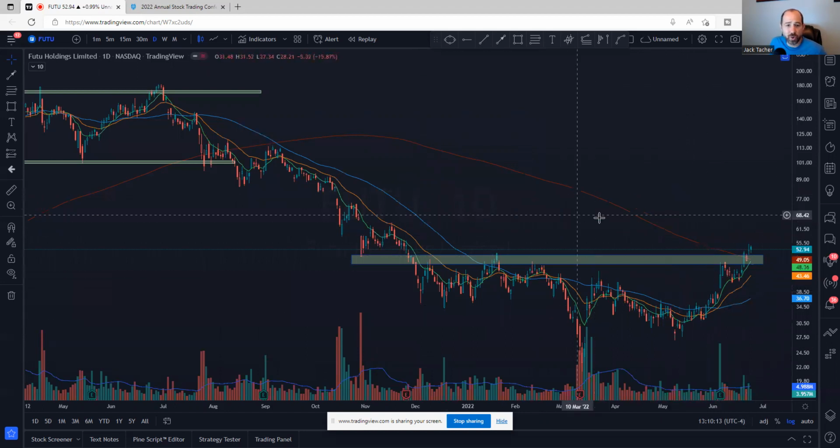Again, if you notice, every name I'm going to pull up has at least the 9, the 23, and the 50 bullishly aligned, or at least the 50 being flat, if not starting to turn up. The 200 isn't always that way because it takes a long time for a 200 moving average to make that turn. But you can see this name is above all those moving averages. That's a lot to be said.